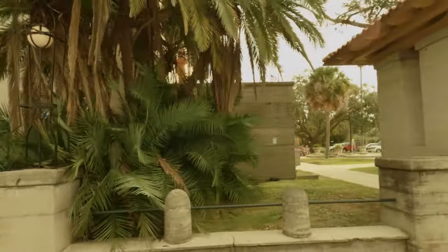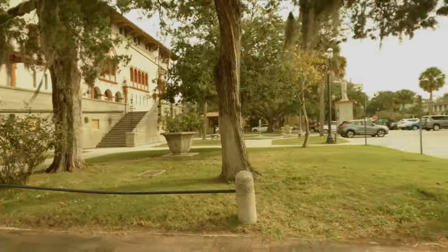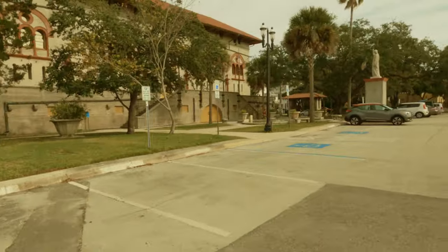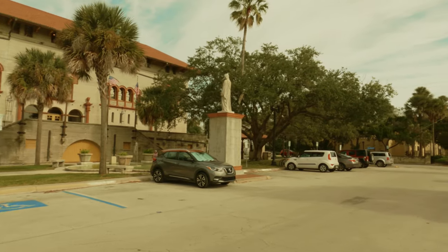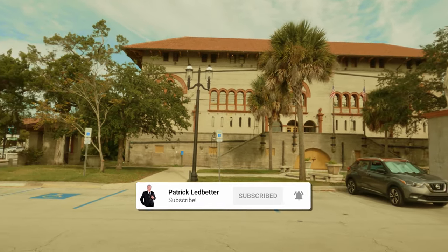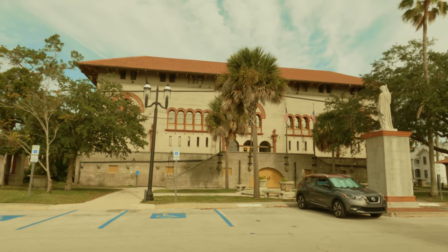Our pool. That's pretty cool. The building is huge. So this is the back of the Hotel Alcazar. This is the pool area. That building actually had the largest indoor swimming pool in the world at the time. The whole roof over the pool retracted so you could swim under the stars at night.